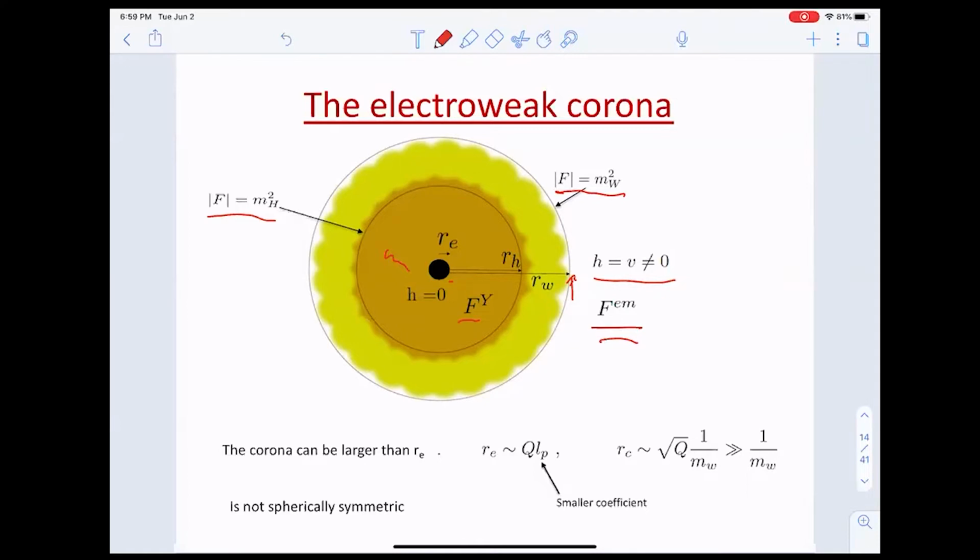One interesting point is that the size of this Electroweak Corona can be much larger than the size of the black hole, because the size of the black hole goes linearly with Q. The size of the corona goes like the square root of Q, but with a coefficient. Here the coefficient is much smaller than 1 over MW, which is what sets the size of the corona. And for this reason, there is a whole range of values of Q where the corona radius is much bigger than the black hole radius. Eventually, for very large Q, of course, the fact that this term is linear in Q will always win, and in that case, we don't have this corona. That happens for black holes bigger than a billiard ball.